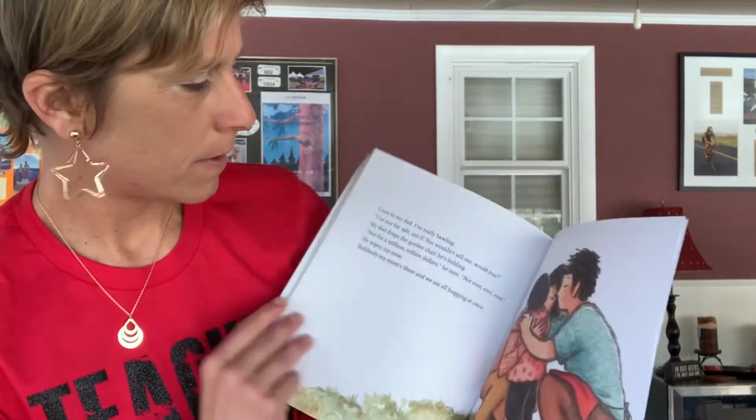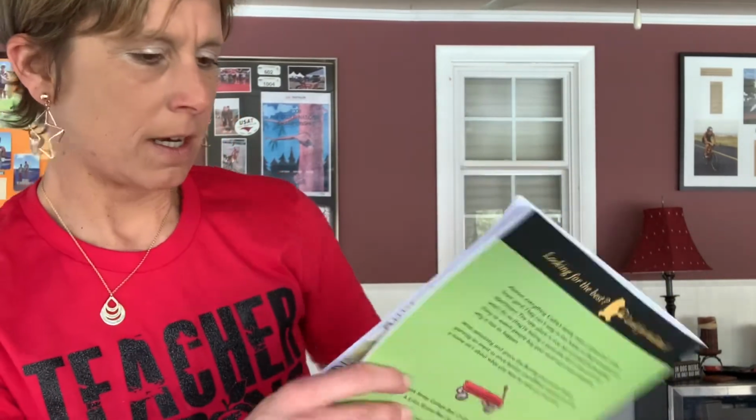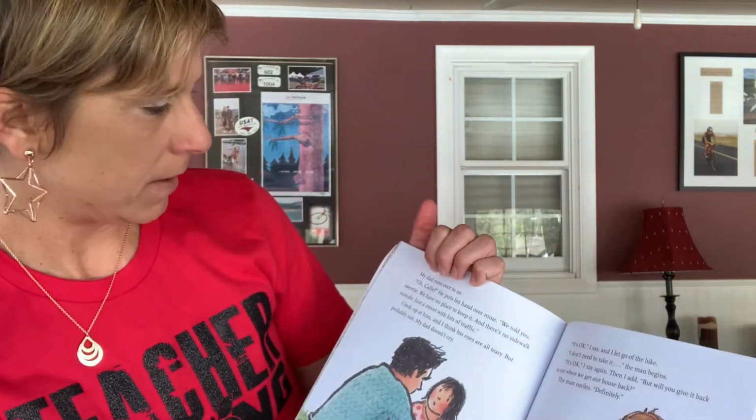afraid. All right, so I am going to look at this book, Yard Sale, that you peeked at a little bit yesterday. Let's really take a look at some of the ways that the author gave us an idea of how the character was feeling.